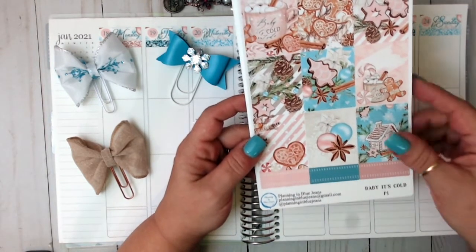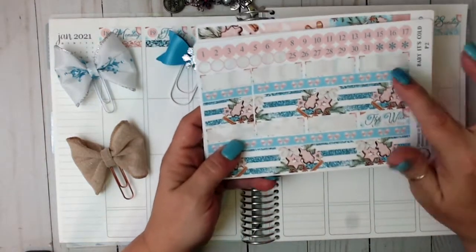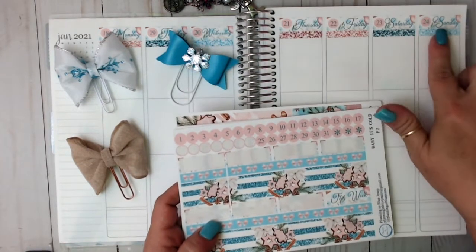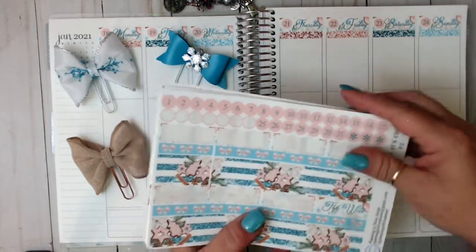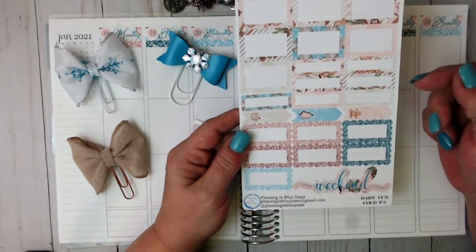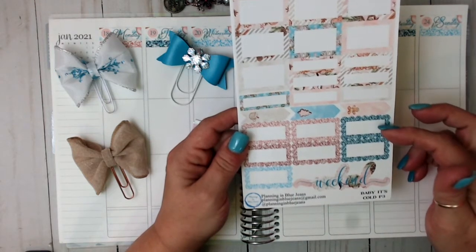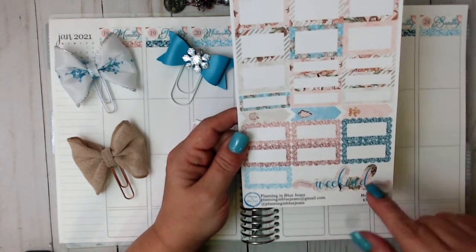And you've got some quarter boxes here, or labels. The second page here, we have our date covers, date dots, as well as the bottom washi. I have put down my date covers and date dots, as well as some of the headers to start. This sheet has your half boxes, quarter boxes, some page flags. These are like scalloped, I would say more like one-third boxes. A weekend banner.